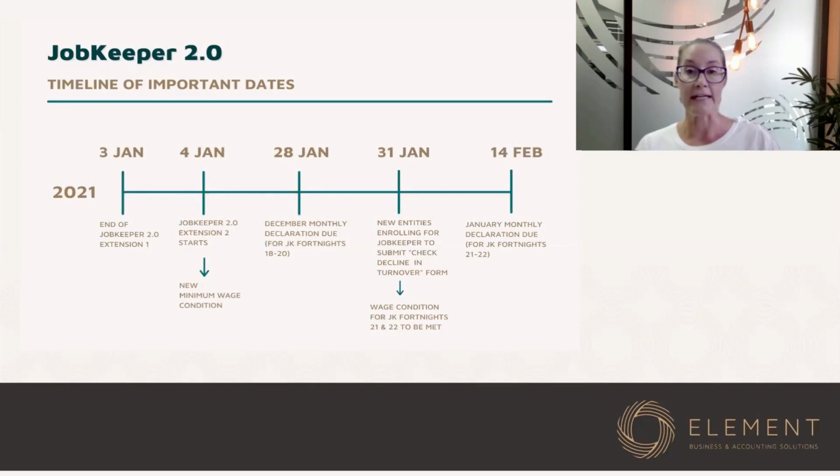The other deadline is for new entities who weren't enrolled for JobKeeper 2.0 previously, but have now found themselves in a position where they're eligible for JobKeeper 2.0. 31 January is your deadline to submit all your forms and enrol into JobKeeper 2.0. The ATO have on their portal a check decline in turnover form that has to be submitted by that date.